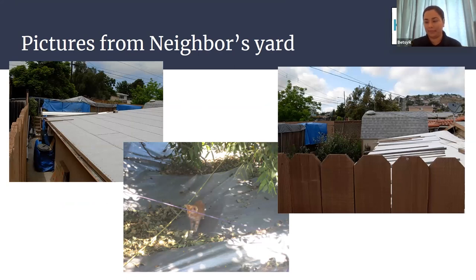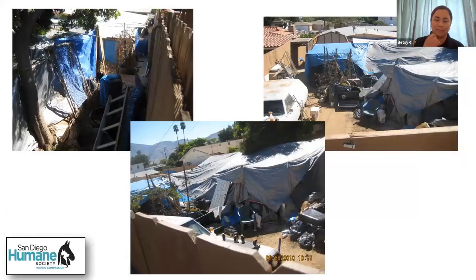These are the pictures that officers took from the neighbor's yard. You can see that there's tarp covering many structures in the back over here. You see one little kitten standing on top of a tarp. Most of the stuff that the officers could see was just covered in tarp. And there are more tarp pictures in the next couple of slides.